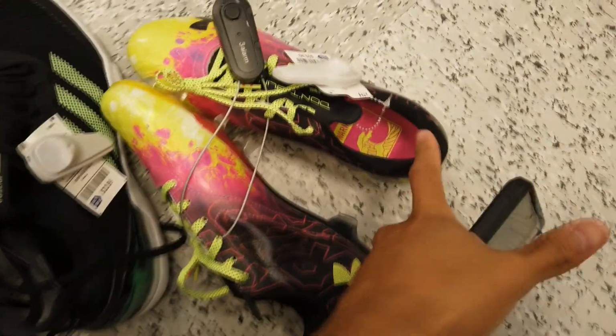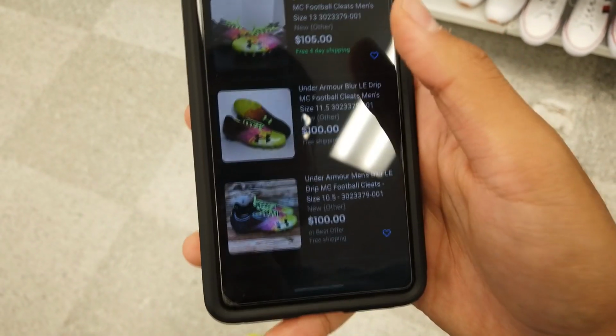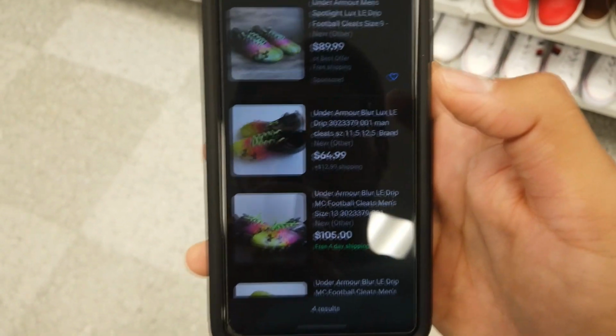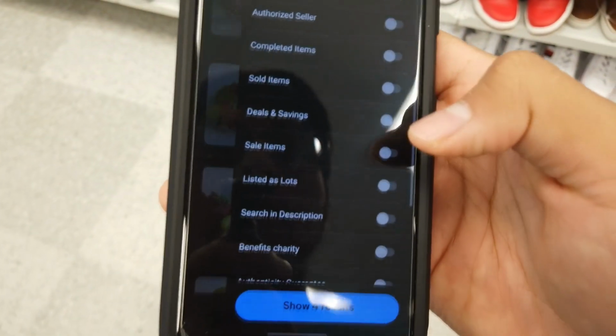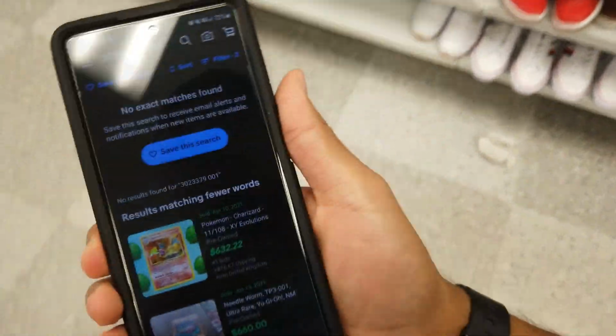Let's check these Under Armour cleats. Pretty cool. Under Armour men's Spotlight Lux, 4 results. Pretty big sizes. We got a size 8.5, so that's not a bad size. They're football cleats though, so we should be looking for a bigger size. Check the comps. No comps, so yeah.